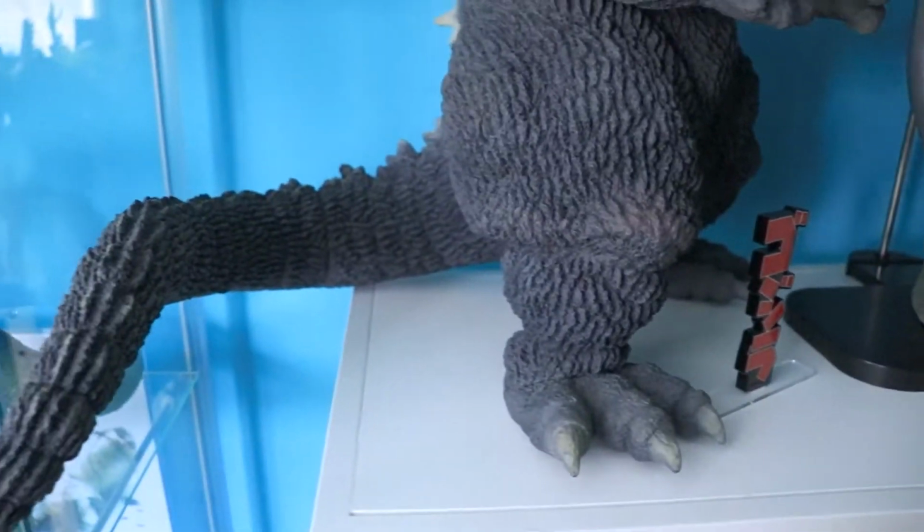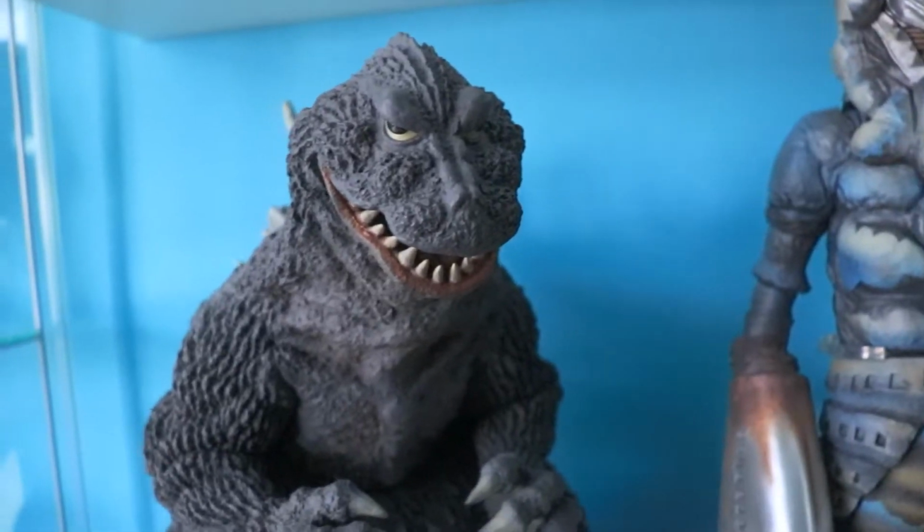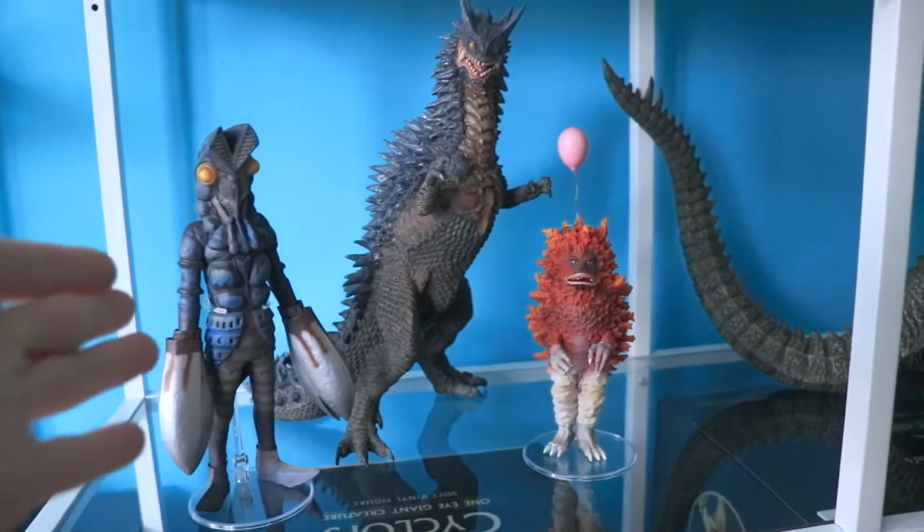Best thing X Plus has ever done. You can @ me about that if you want. I don't care. I don't give a shit. This is the best figure ever made. Period.